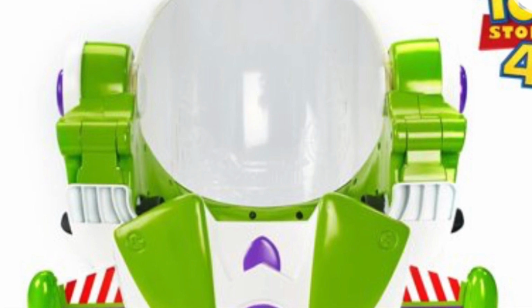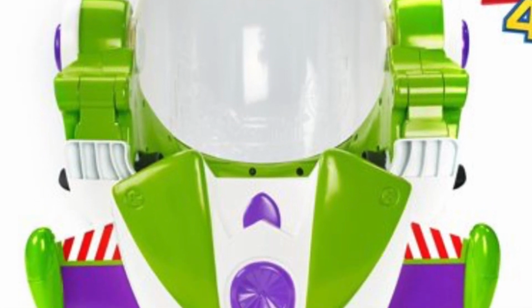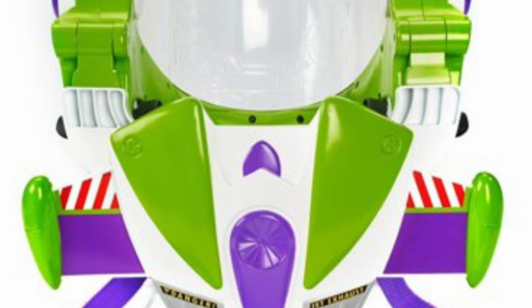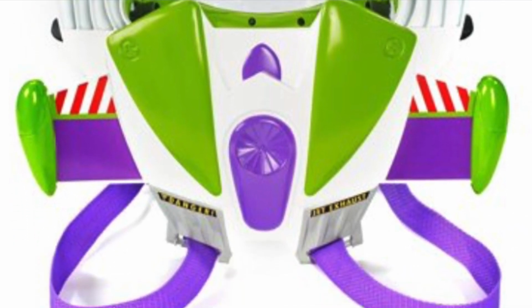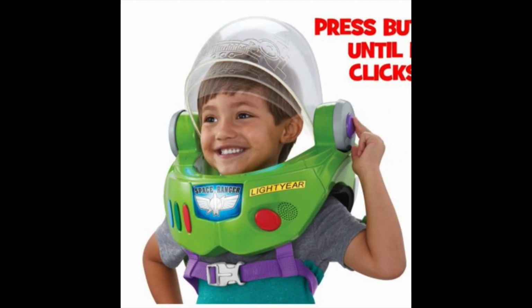Okay, number eight is kind of another thing on that. It is the Toy Story 4 Buzz Lightyear helmet. It is at Walmart. It's already sold out on Amazon. I could not find it on Amazon. So at Walmart, they did have it for $44.99. It's the authentic Buzz Lightyear helmet with multiple special effects, lights up, and visor closes for realistic play for ages 4 and up.